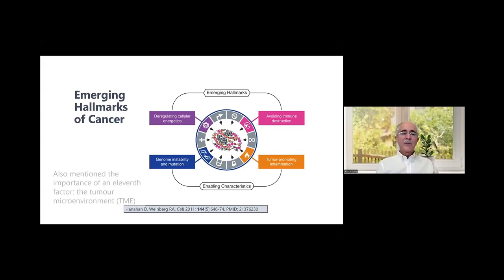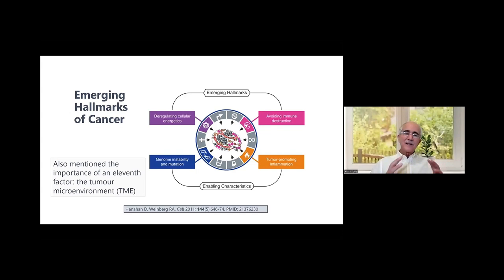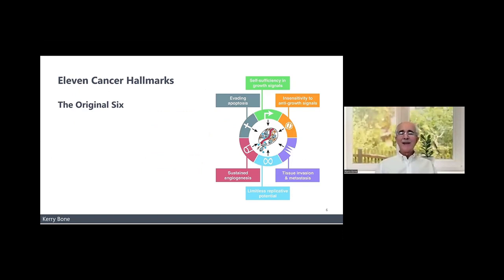Also, as mentioned, in this second paper in 2011, they highlighted the importance of the tumor microenvironment. And again, this is really important because it could well be that a healthy body will not support a cancer because the terrain is hostile for cancer cells to form. So the tumor microenvironment shifts the focus from the abnormal cells to the condition of the whole body. If we count the enabling characteristics and the tumor microenvironment, up to that point there were 11.